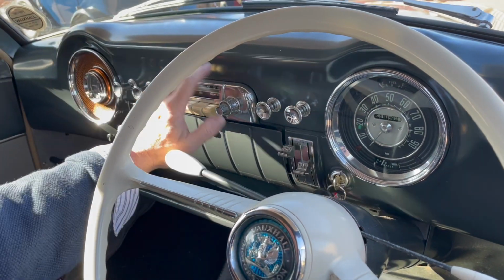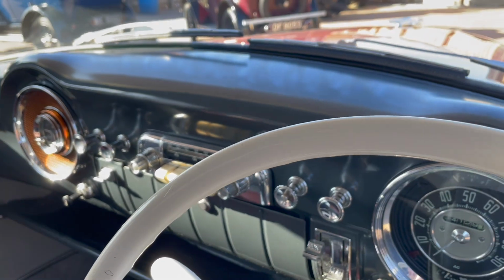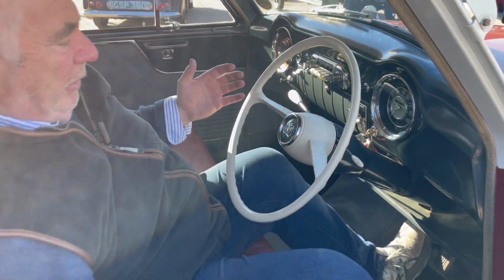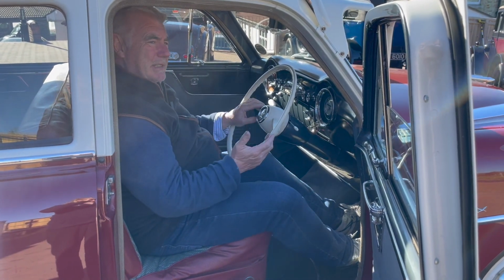All period radio, clock. I mean, look at this. How American is this car? Big bench seat in the front. You see, I'm a big guy. Look at this. Look at the room. Plenty of room, but it's not a massive car. It's not a Yank tank.